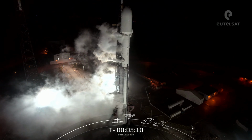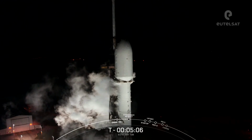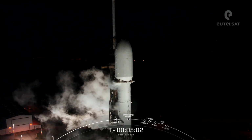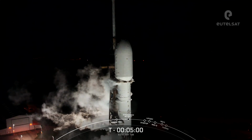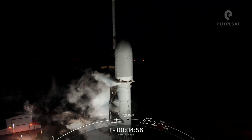The second stage is what will carry the Eutelsat 10B satellite to orbit. At the very top of the rocket, you'll notice the large barrel structure with the pointed nose cone at the top of the second stage. That is our payload fairing.